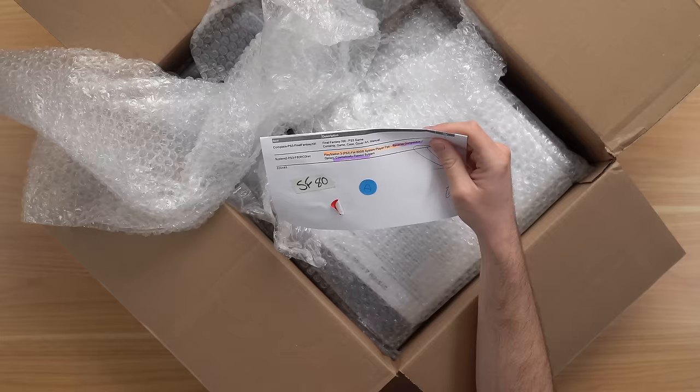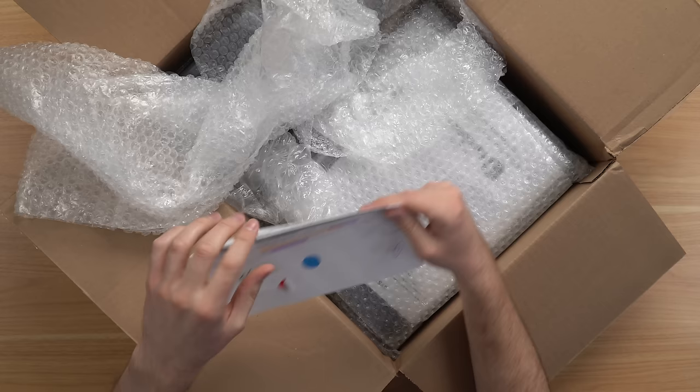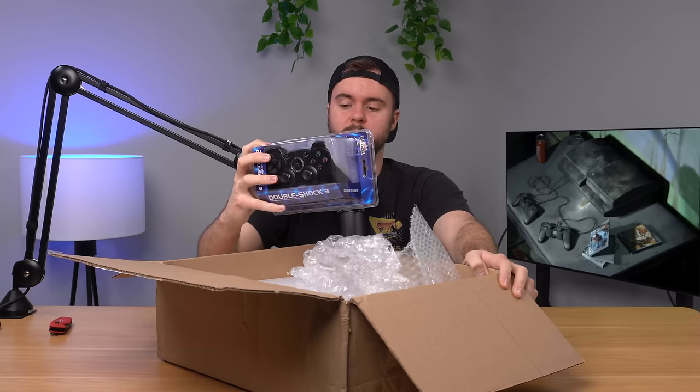Alright, so here's the packing slip, and we got a bunch of stickers and stuff on here. I'm not sure what that means, but as you can see, cosmetically flawed, 80 gig, reverse compatible. I don't know why they call it reverse compatible. We got a bunch of random, no way, not again. Not, no, no. Another third party controller. I mean, guys, $400 for a backwards compatible PS3, cosmetically flawed, and you give me a third party controller. There wasn't even an option to upgrade to an OEM. That's just, I don't know. I feel like that's inexcusable.